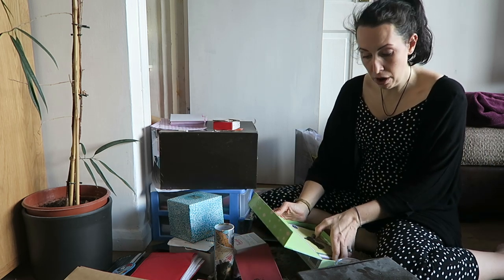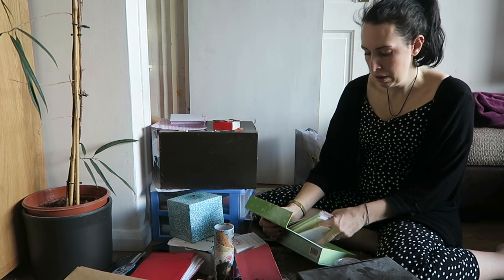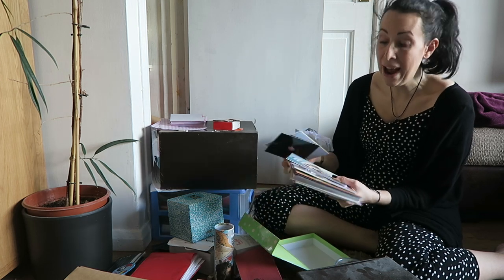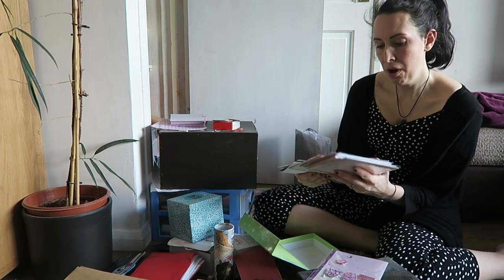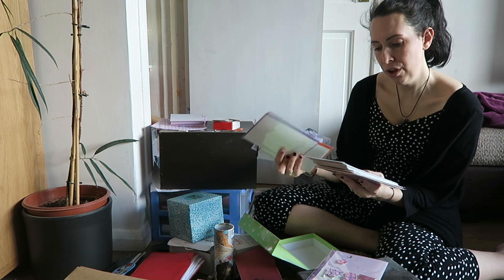Another box of cards. I'll be honest, I've had this box for ages. And there's just some cards in here that I will never ever use.